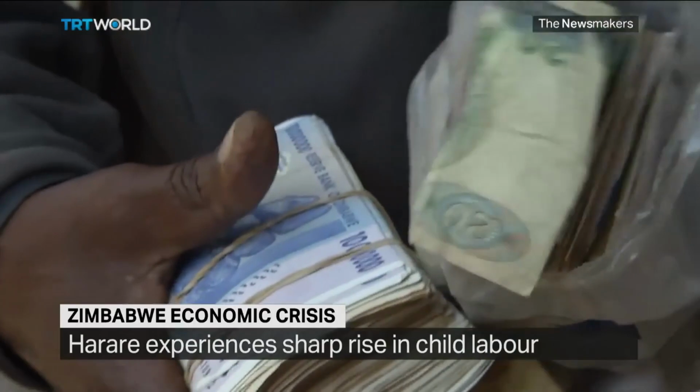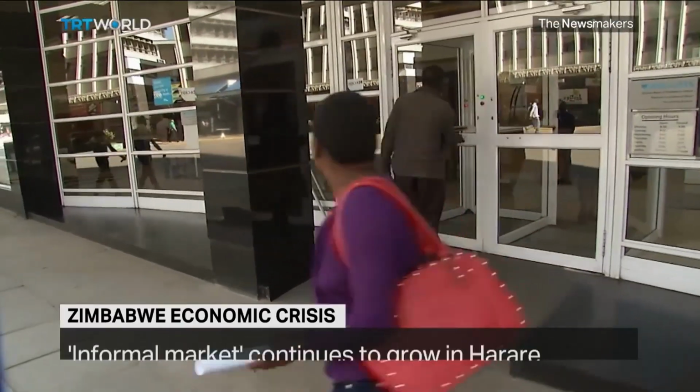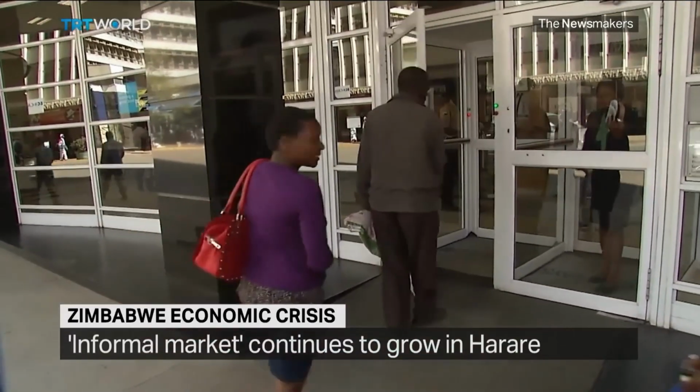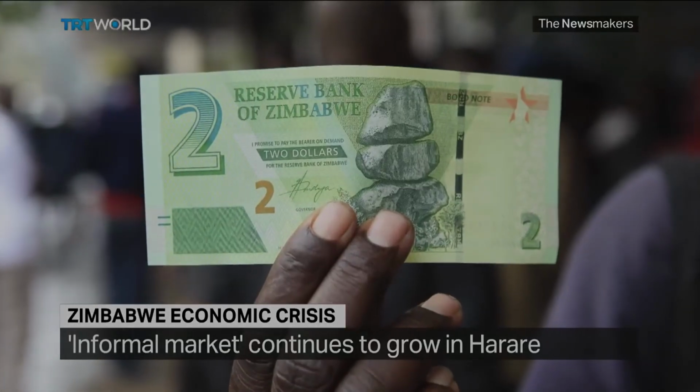Like Canada's situation, the Mugabe regime printed too much money to finance military involvement and experienced 79.6 billion percent month-to-month inflation. Basically, the money became useless.